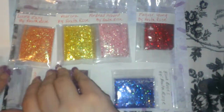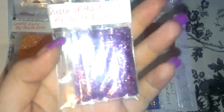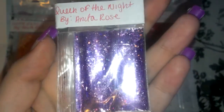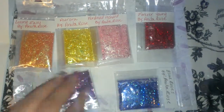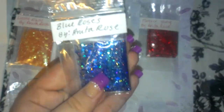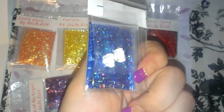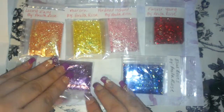Girl, did you make these yourself? These are beautiful. This one's called Forever Young. They're so pretty. I'm trying to go as fast as I can because I have a few to do today. Yeah. Flowers. This is called Queen of the Night. Very pretty, look at that. This is gonna be hard to choose one for myself. Tell me which one you want me to keep for myself, okay? This is gonna be too hard. Blue roses. That's so pretty. My goodness. You have new beautiful mixes. Let's see. Let's start with.